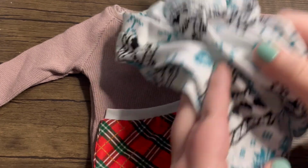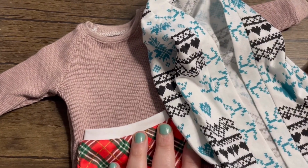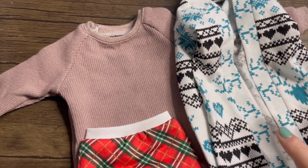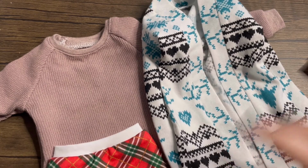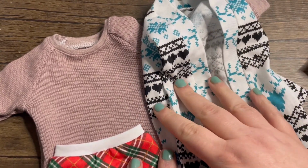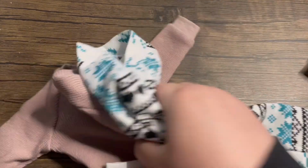So anyway, I want to do another dress-up video for my girls, where I sit them all out and dress my dolls with me, because I have so many clothes. Also, I need to organize them, so I figure I could include that too. Anyway, we're going to move on.